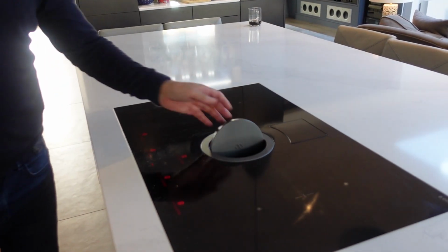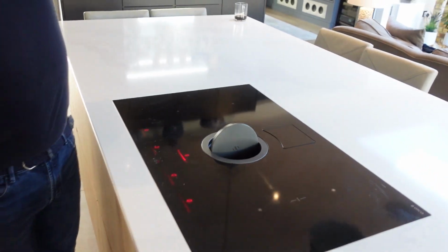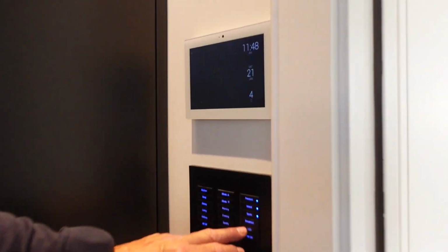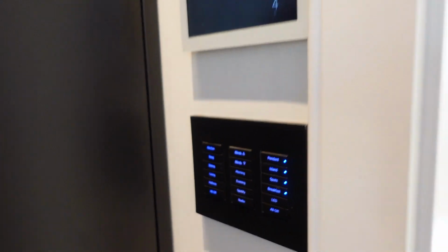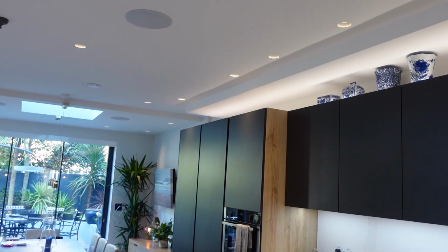This is our little extractor fan. We changed the filters after 3 months. Oh right. They were black. These are scenes, so you've got kitchen, snug, dining, living, and hallway. So all the lights are on. And then we have an all off button for the lighting, which you hit all off.